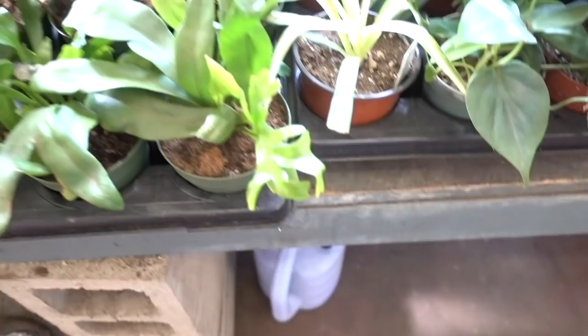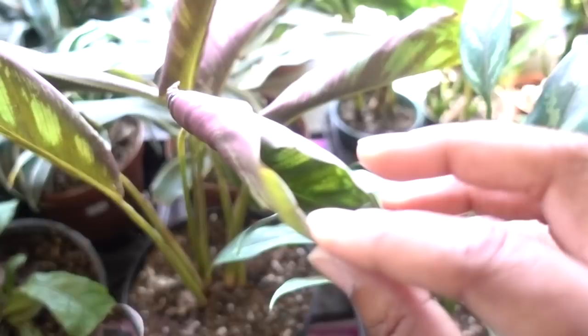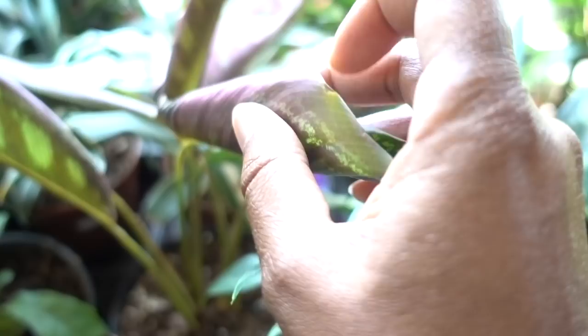Some orchids there without the flowers. Some ferns here. Again, no thank you. Lots of calatheas that look a little bit dry. When they curve their leaves like this, that means either there's too much light or it's dry. It's trying to preserve its water. So that's what that means. Water your calathea. Lots of pretty hanging plants.